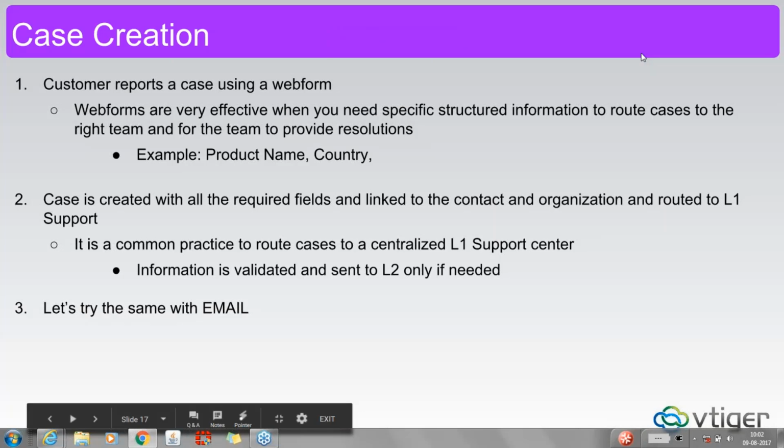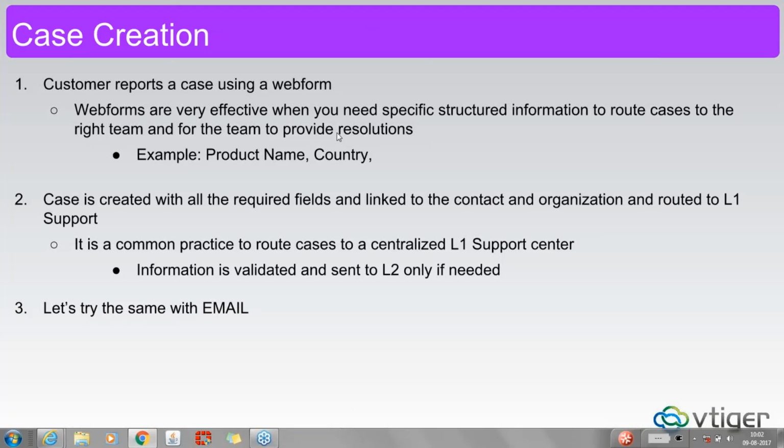Okay, so we're going to walk through case creation. A customer reports a case. As I said, web forms are effective if you need specific structured information to route cases. Then the case is created with all the required fields, and I'll show you, and it's linked to the contact and the organization, and it is routed to the L1 support team.